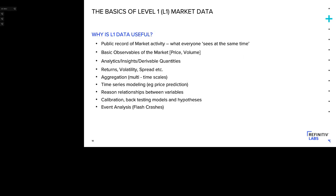So this is the basis of what research and building models and analytics is really based off of: these parallel streams of data. You can imagine quantities like returns, volatility, spread built on top of it. You can imagine building a multi-time scale approach to analyze the data. You do time series modeling, start to reason about relationships between variables like volume and price, calibration, and event analyses, and all this good stuff is really driven off of this data.